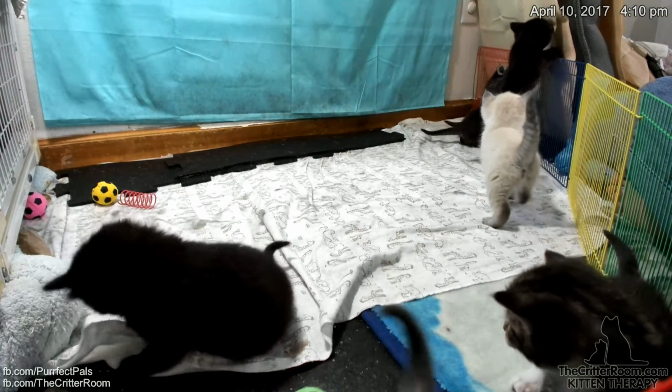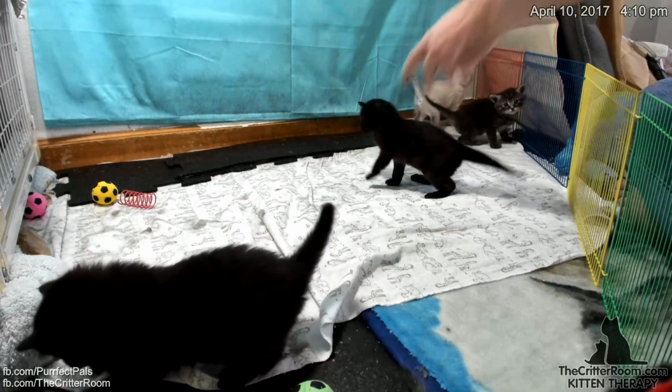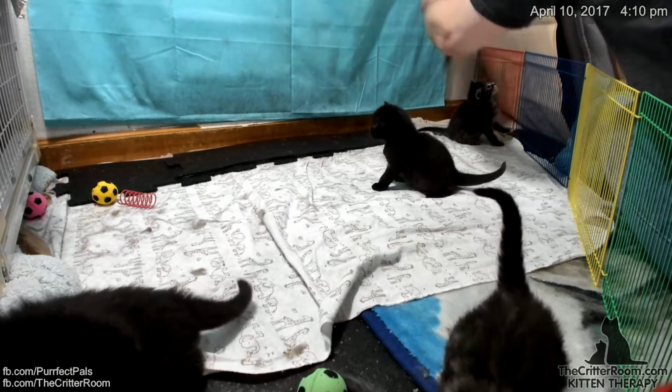I just got a message from Sarah saying that her pregnant mama cat is super cute and young. Only a little over 7 pounds, though. Ew, climbing the walls.